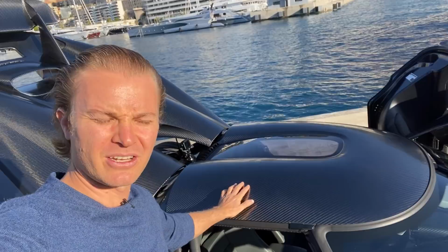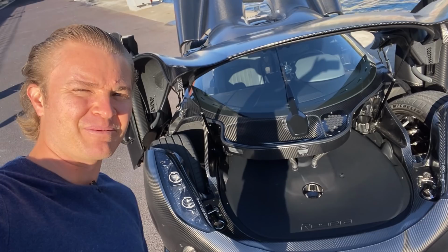One more little fact, so of course the roof can be manually taken off. I'll find out later how much it weighs. And then you can store it in this front luggage compartment. It just has a perfect fit in the front luggage compartment, the roof. So how cool is that, please?